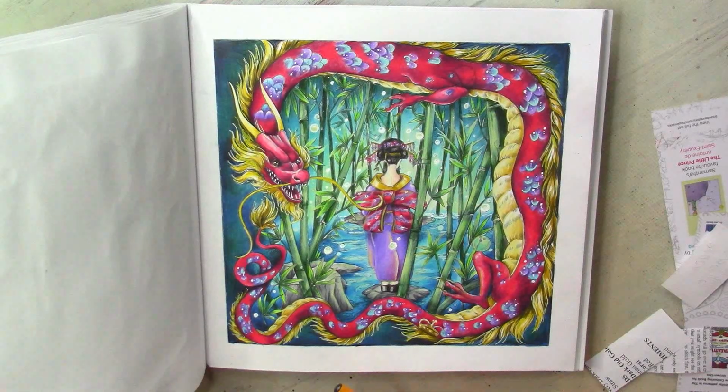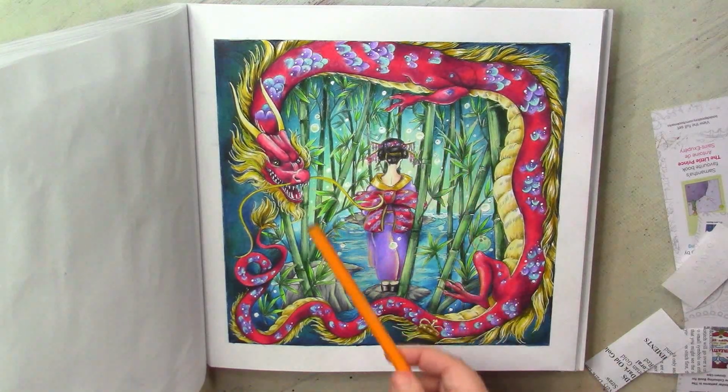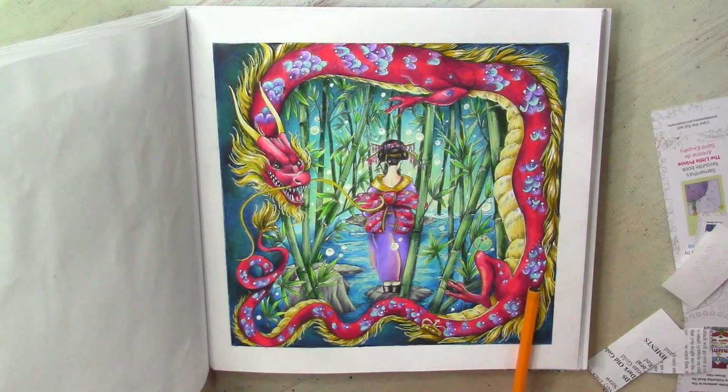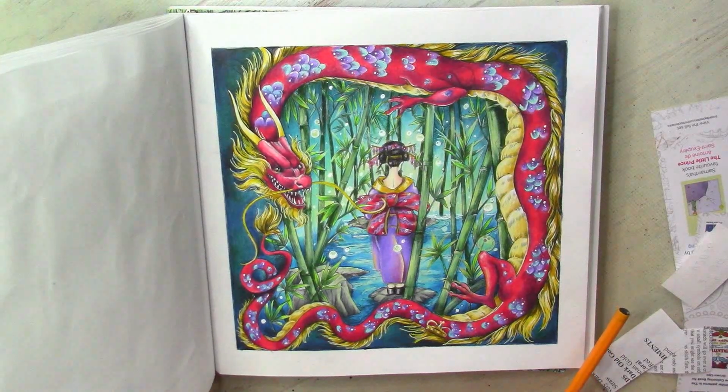For me, the most challenging part was how to connect the inner picture and the outer picture. When I got the book, I immediately knew that I want this Chinese or Japanese dragon, Asian style dragon, to be in intense red or magenta color.